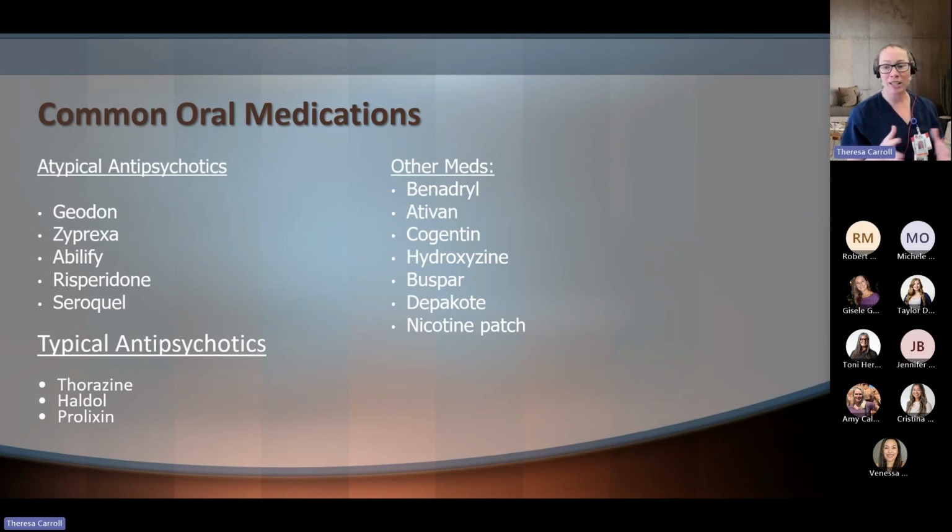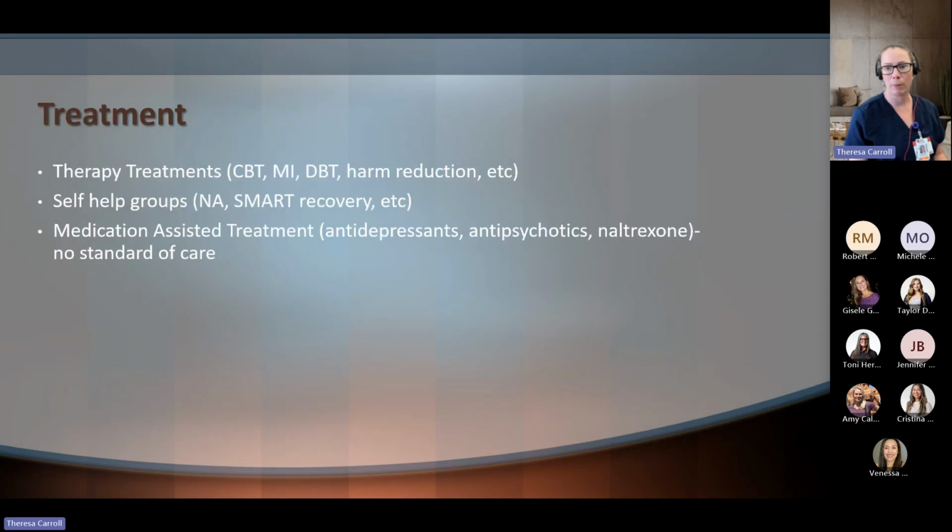And I want to put on their nicotine patches too, because oftentimes that is a big challenge for people that have been addicted, even if it's to things and smoking. If they're already going through one withdrawal, if we can prevent other types of withdrawal, it's helpful to address that nicotine as well.